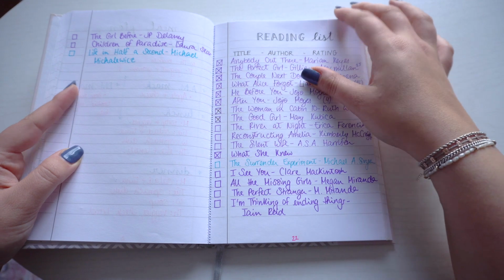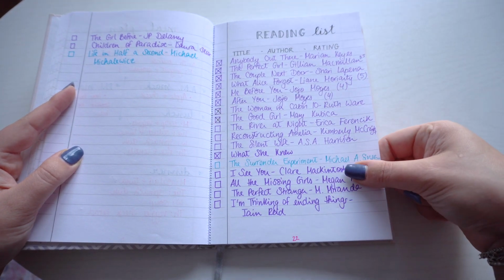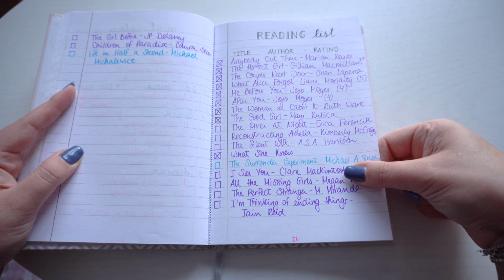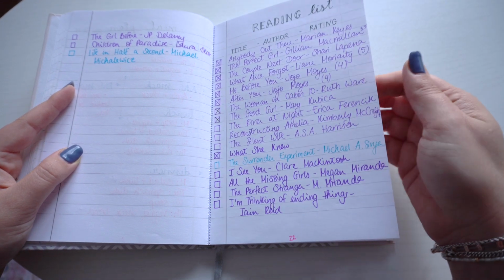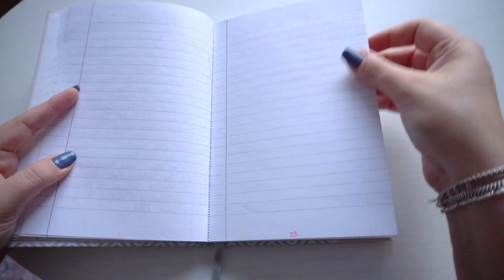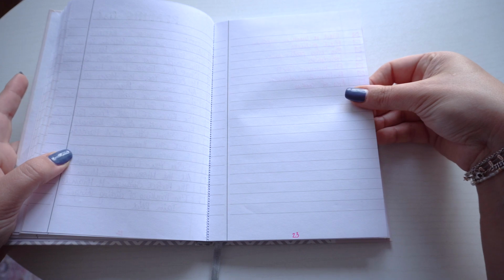Books that I had started reading, I never did that. Reading list, books that I wanted to read. I do have a reading list in my current bullet journal for 2023, so if you want to see that, you can watch the setup for that. Empty page. This is a no-no bullet journaling system. You never leave a blank page.